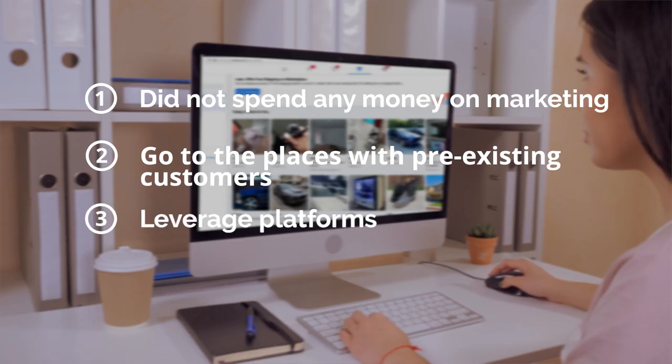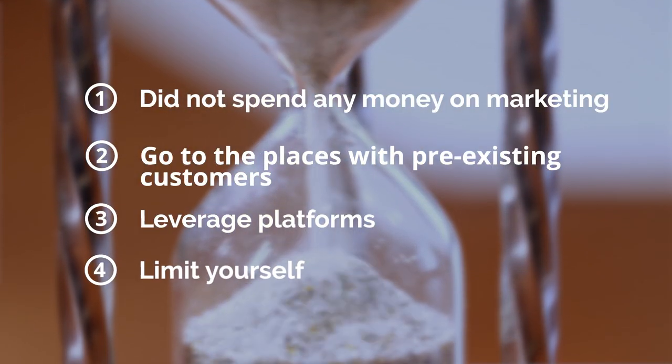Number three, leverage platforms. Etsy, Facebook Marketplace, your own network, YouTube, Reddit. Go to where the people already are. And lastly, limit yourself. Do the weekend challenge, which is, can you get 3 customers and make $100 in the weekend? Because what I've noticed from my own experience is if I don't limit myself, I'll start spending more money, I'll start getting more excuses, and I end up just wasting a lot of time. And so the beauty is, limit yourself to a weekend and copy these types of businesses and see what kind of results you get. And that is how you start a business in under 30 minutes.